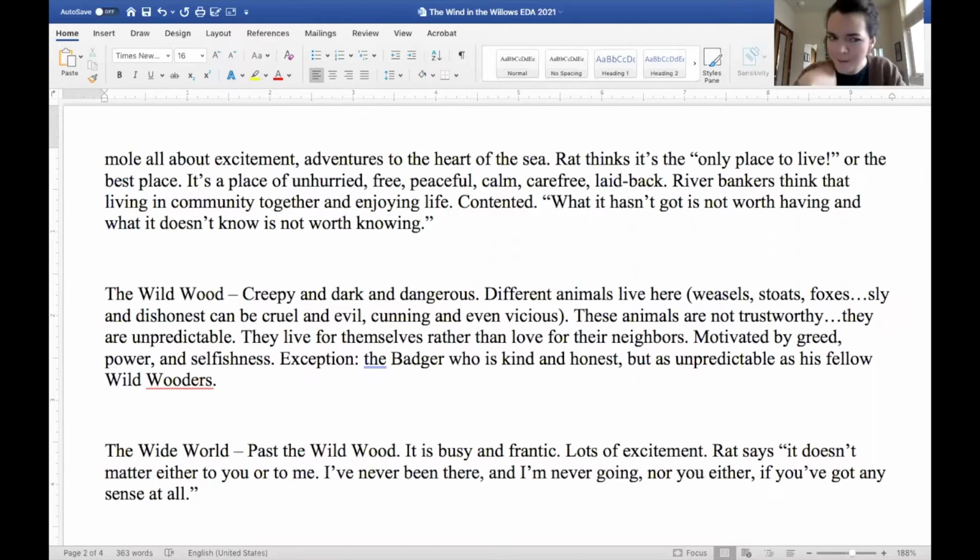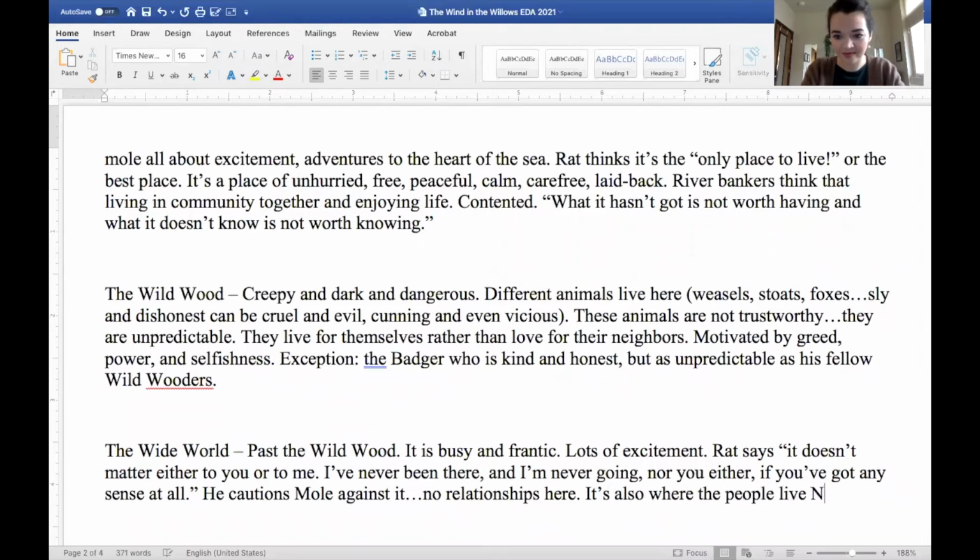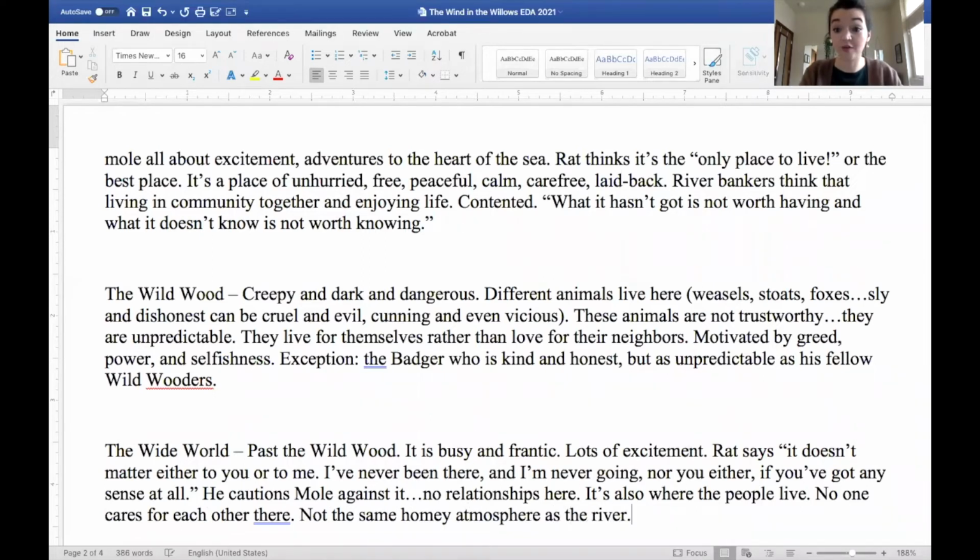It's because it's not as homey as the woods to them, since they're animals, it doesn't really feel like home to them. It's more like nobody really cares there, because it's so busy. But in the woods, everybody has their homes and stuff, so it's not the same atmosphere sort of. Good. Not the same homey atmosphere as the river, for sure.